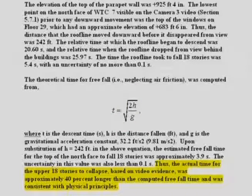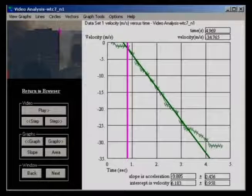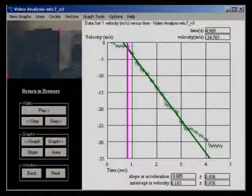More bizarre is the claim that, quote, "the actual time for the upper 18 stories to collapse, based on video evidence, was approximately 40% longer than the computed freefall time." If you start with a 40% increase in the time of fall and work backwards to compute the effective acceleration, their claim is equivalent to saying the acceleration of the building is only 5 meters per second squared, which is 51% the acceleration of gravity. Our results, however, clearly show a significant stretch of time in which the acceleration of the building is indistinguishable from the acceleration of gravity itself. In other words, complete freefall.